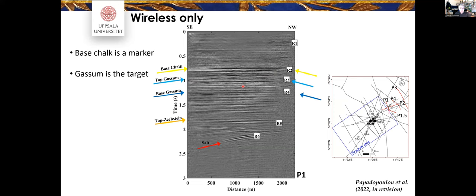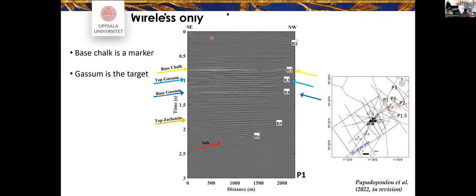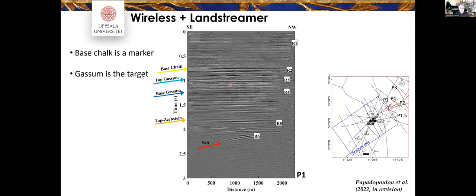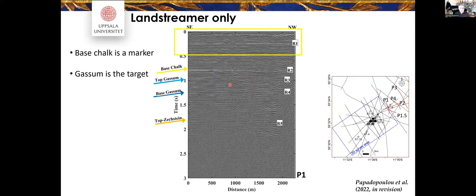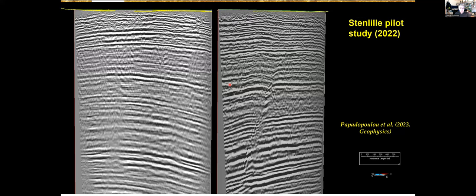Now, if you look at the streamer only, it's very clear that the streamer is picking up more reflectivity, especially at that depth. If you merge the two data sets, you get much more superior data, especially at the near surface from the streamer. And these are examples that we get from the combined data set.